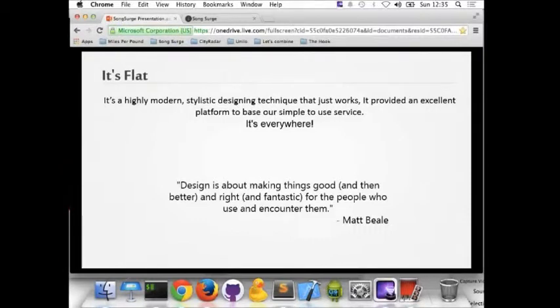Now, I have a quote from Matt Bale. He says, design is about making things good, and then better, and right, and fantastic for people who use and encounter them, which is something we were really pushing for.